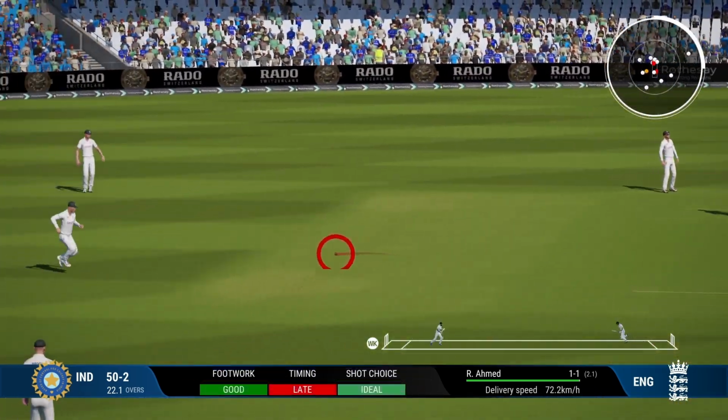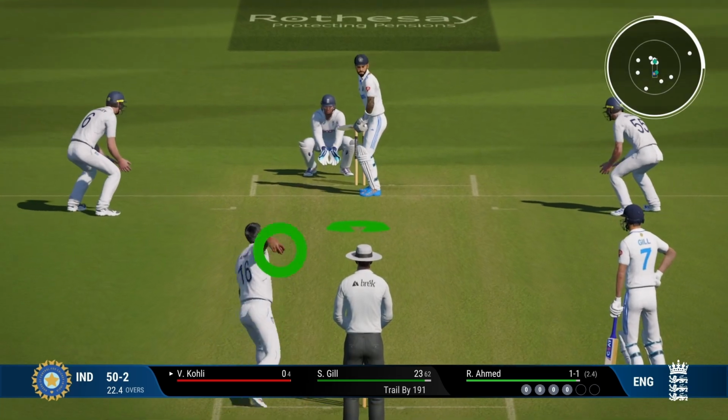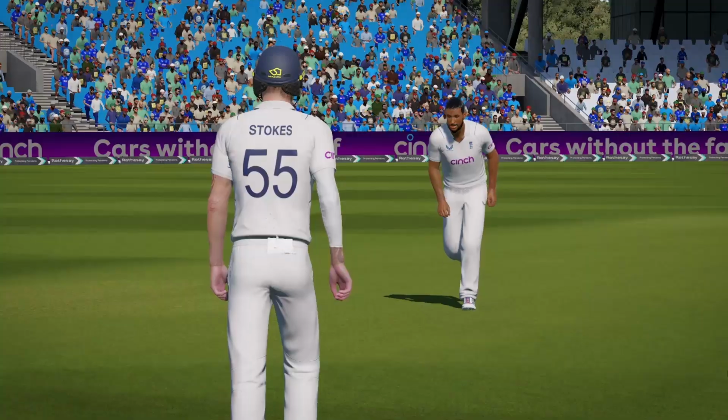Full toss. Actually, that was more than a full toss. That was a proper beamer there. Googly, play and a miss. So, very well pulled. What? How is that out, man?